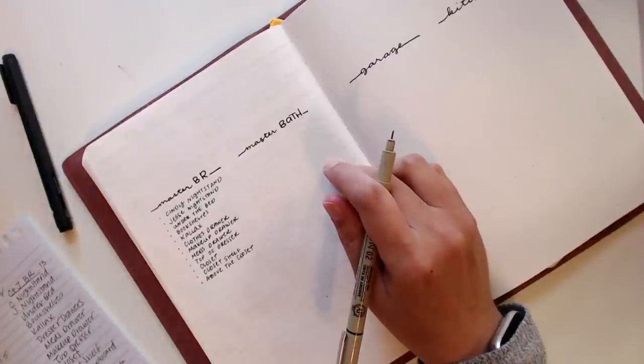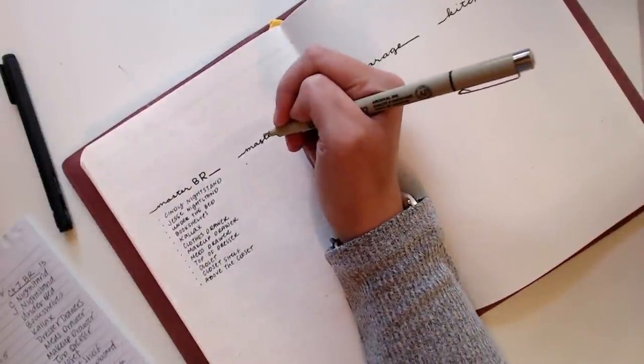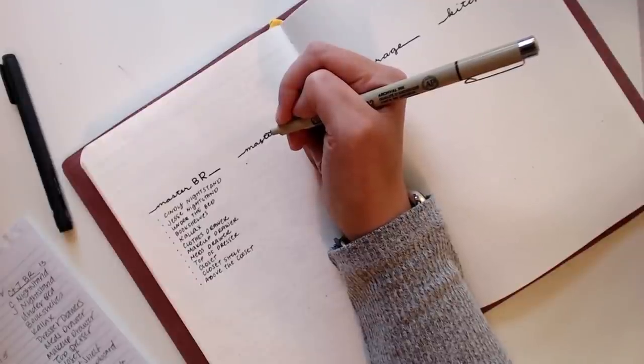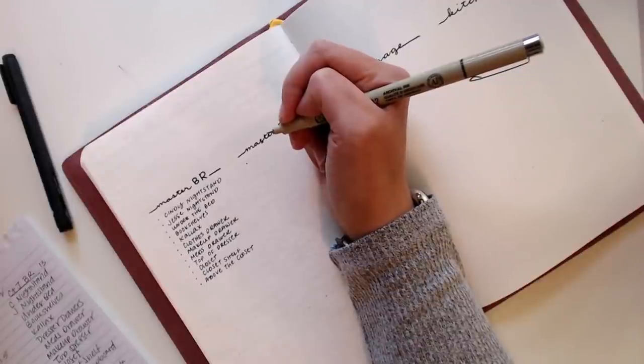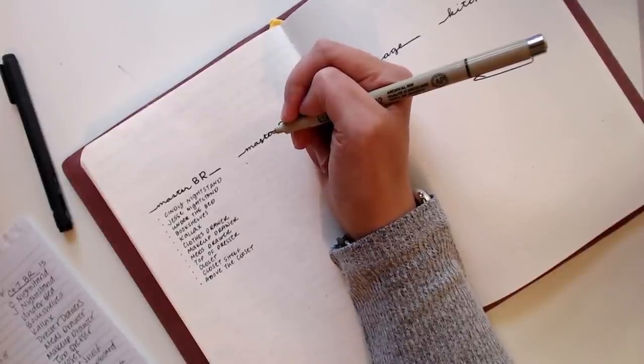How do the kids feel about it? The kids are feeling pretty good about it. They're excited for an adventure. I know that Kat's into a change. I will be talking more about the custody situation in an upcoming video. It's just not the time yet, really, to talk about that.